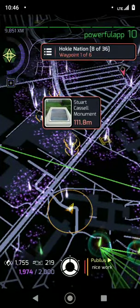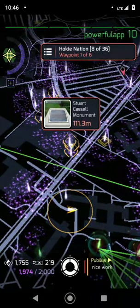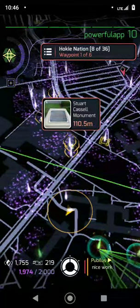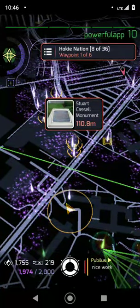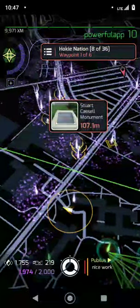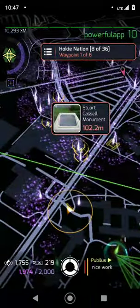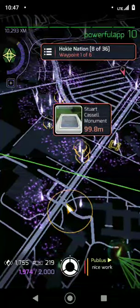XM reserves 76%. Where is it? No, that could be here. Could be. I'll be surprised. But, you know. Alright, let's go. Alrighty. XM reserves 79%. Oh, yeah.